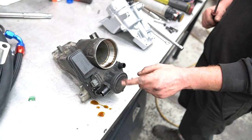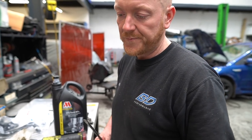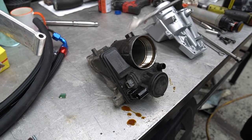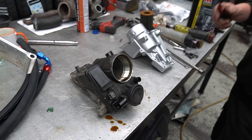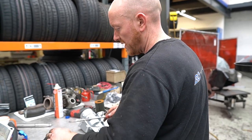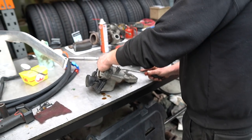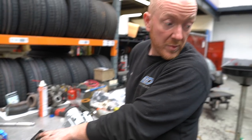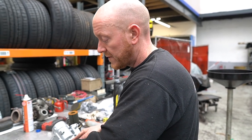When the diaphragm fails, the diaphragm is actually fitted inside there. But this is a version 5, which is the last superseded part number, so it's got an upgraded diaphragm, so these don't really tend to fail the same as the original version. Do you reckon someone's replaced it then? This has definitely been replaced on that Euro car, yeah. Okay, awesome.